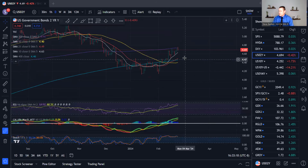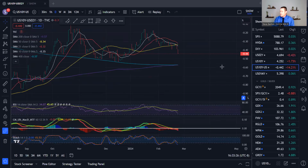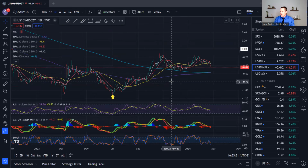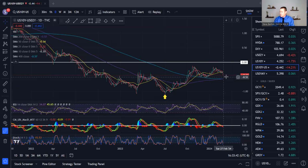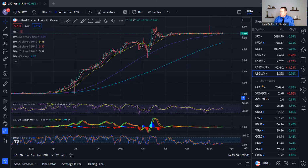All right, yields. There's the 2-year yield hitting on the 200 moving average. There's the 10-year yield, slightly above it. This one is really interesting. It dropped 14% on Friday. This is the spread, the 10-year yield minus the 2-year yield. So short duration debt is paying more than long duration debt. Still got a ways to go on this, but we expect eventually this is going to move to the upside and we'll get out of clown world. And 1-month treasury is still paying 5.4%. That was up from 5.39 of last week.